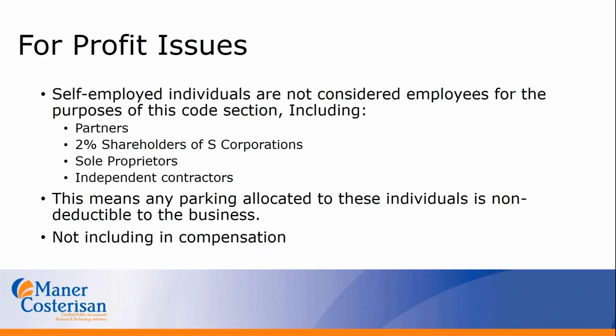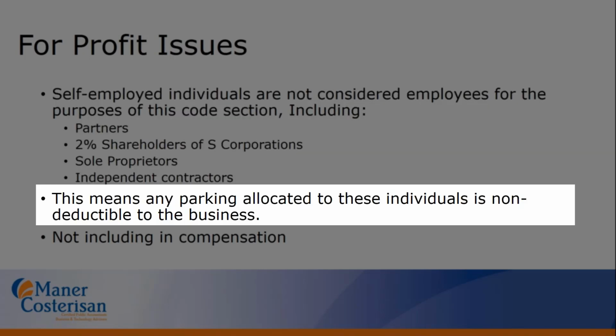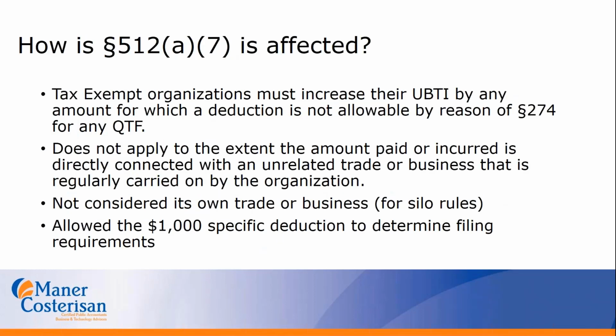On the for-profit side, a couple of things to consider, even though the general rules apply to both types of organizations. Partners, greater than 2% shareholders, S-corps, sole proprietors, or independent contractors, basically people that are considered self-employed individuals, are not considered employees for this section, which means that any parking costs these individuals incur as a business expense are non-deductible to the business. But on the flip side, the benefit is that you don't have to include it in compensation. So next, Brandy's going to talk about some of the nonprofit concerns.